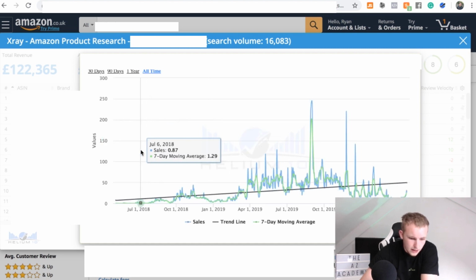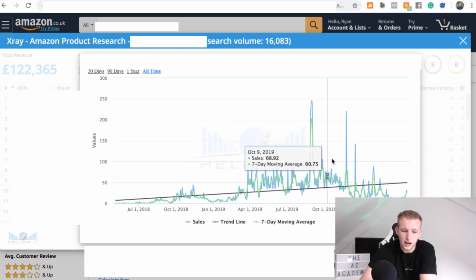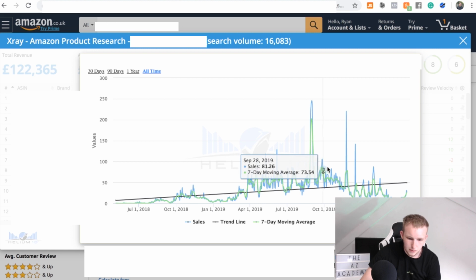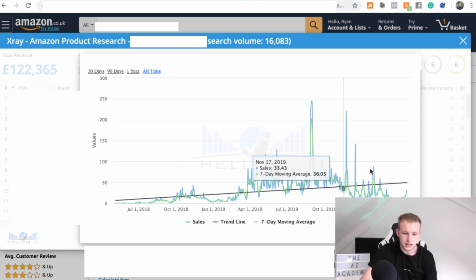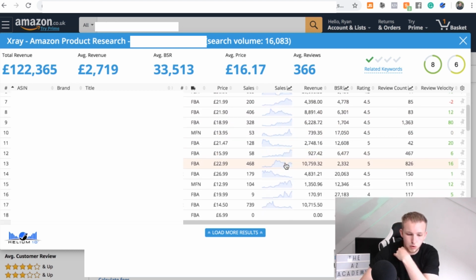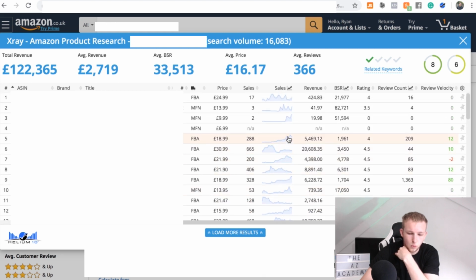So we can see that since July 2018, it's been not that consistent really. It had a big spike up here. So when was that? It's October 2019. And now we've started to come back down again. So we'll look at some other sales trends to see if that's the same experience that everyone else is having. And if it is, you probably want to understand why that is. Why is it so erratic?